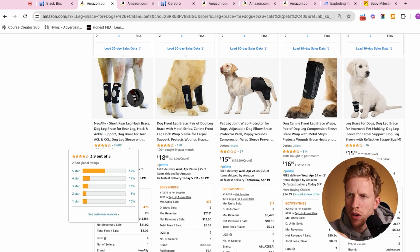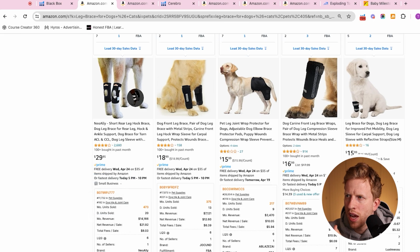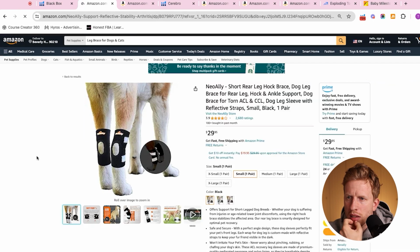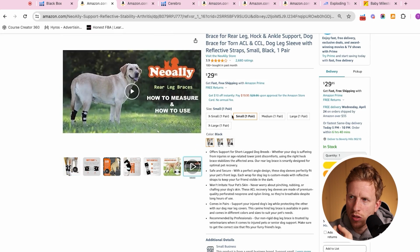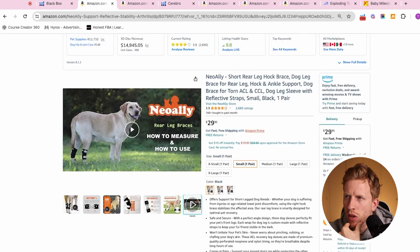It's an interesting niche because there's a bunch of different variations. There's front leg, there's back leg, there's different types of dogs and stuff. So if you were to launch a brand like this, there's a lot of different products that you could launch. But again, one of the warning signs is stuff like this, right? There's a lot of different sizes. It's going to be really, really expensive to launch.